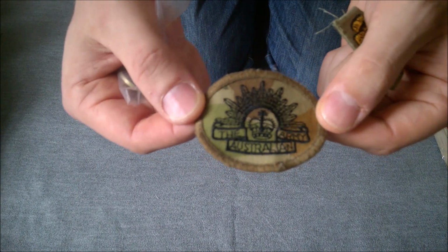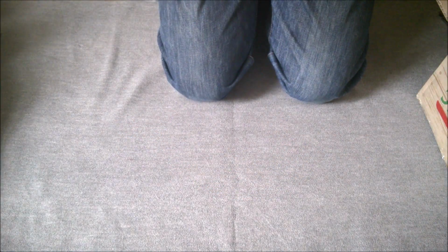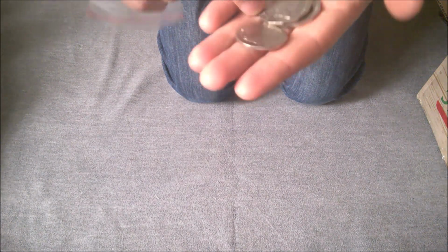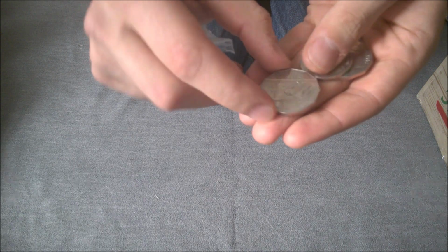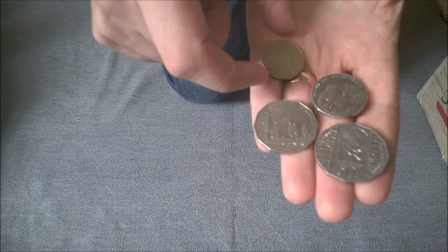I think this is colloquially known as the biscuit badge or biscuit patch because of its shape. So that's fantastic. I have some DPCU on the way, so if they don't have the badge on the shoulder, I can have that. And we have some Australian coins here, 50 cents, and I see on the back they have different, obviously much as our coins do, commemorate different events there.